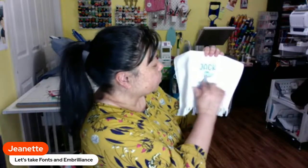I got a lot of questions about what size font did you use? If you're putting a name in the middle of the design, the last thing you want is a big, huge font. You want to proportion it correctly so it doesn't overtake the design. You get to see the name, but it doesn't eat up the design. You want to have very good balance. So, yeah, that's the other thing, the fonts and stuff.